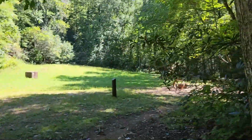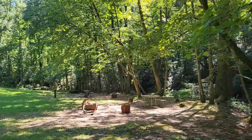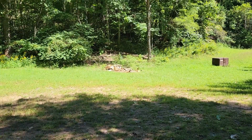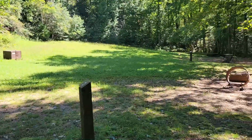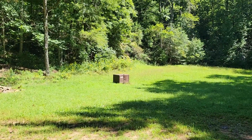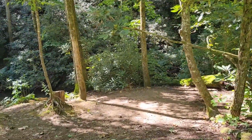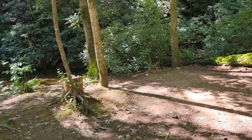So anyways, I'm going to look around a little bit. There's several picnic benches. There's a ton of wood too. I even got a lot of burnable wood down here. Wonder where all that came from. I wonder if the park does that. There's a big old box too. Food storage right there. So that's nice. That'd be a nice place right there for a tent, wouldn't it? That's a nice spot right there.